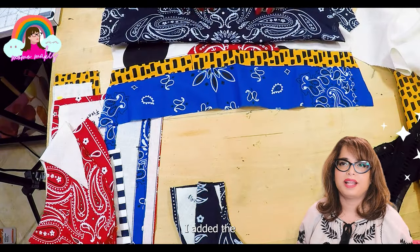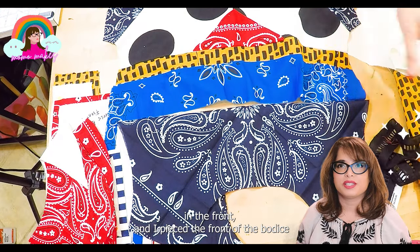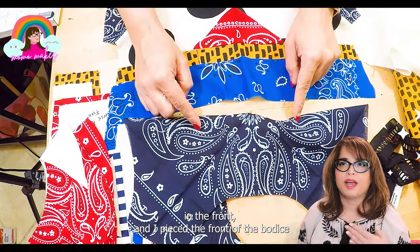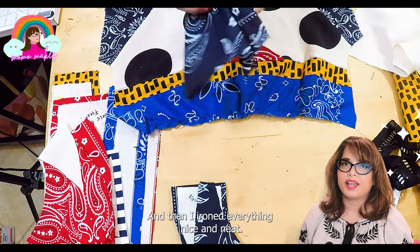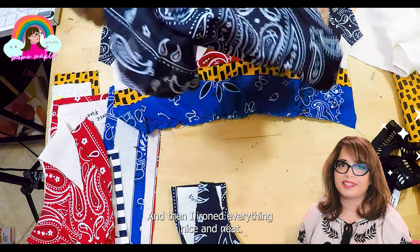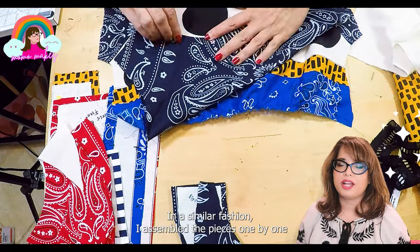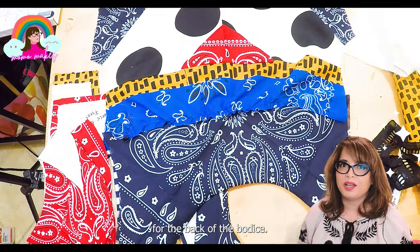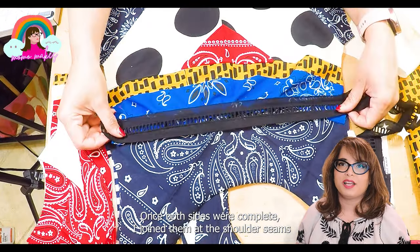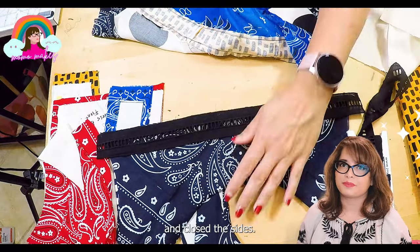I added the black ladder trim to join the pieces together to add some interest in the front, and I pieced the front of the bodice, sewing the patches together one by one, and then I ironed everything nice and neat. In a similar fashion, I assembled the pieces one by one for the back of the bodice. Once both sides were complete, I joined them at the shoulder seams and closed the sides.